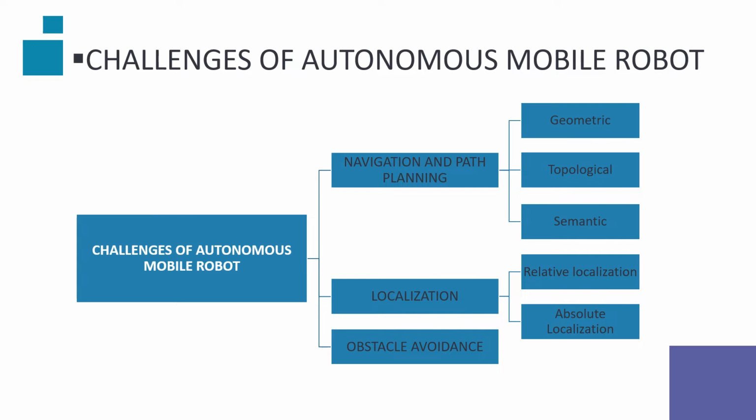And there are three main techniques for representing the environment: the first one is geometric, the second one is topological, and the third one is semantic. What is geometric? Geometric deals with curves, lines, and points, and the robots should have sensors and actuators, and according to what they sense from the external environment, they give the response using the actuators. The geometric shapes and figures deal with how to move or traverse their path.